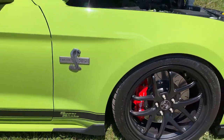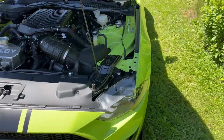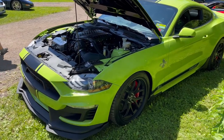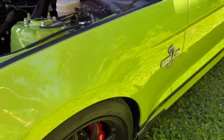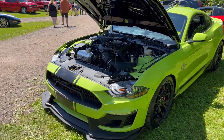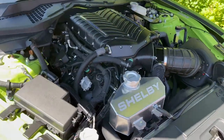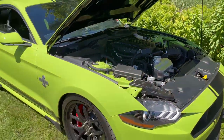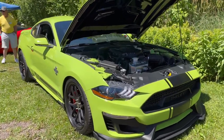Super snaked. This would be a handful. Buy a car and then you send it off to get super snaked. That's a wild color. Love the badge. That's wicked. What? Huh? Massive. Massive Whipple supercharger. That's a wicked stance. I like that. Wow. Lovely.